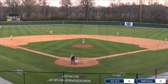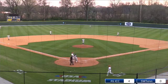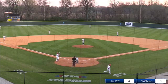As it's Taylor leading us off, he fouls this one back. On deck is going to be number 17, that's Kendall Franklin for the Salukis.